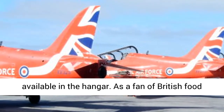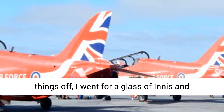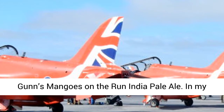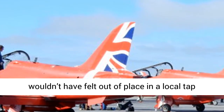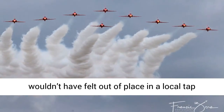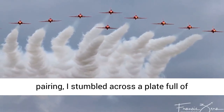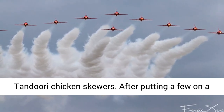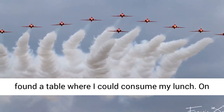Once all the aircraft were parked with their engines turned off, I turned my attention to the food and drink available in the hangar. As a fan of British food and beer, I wouldn't be disappointed. To start things off, I went for a glass of Innocent Guns Mangoes on the Run India Pale Ale. In my opinion, this IPA from the Scottish craft brewery wouldn't have felt out of place in a local taphouse.